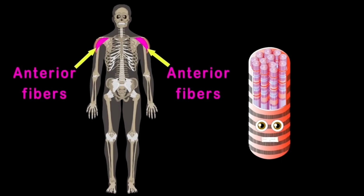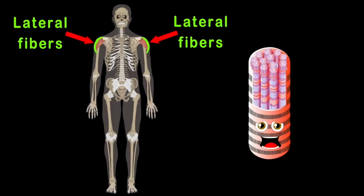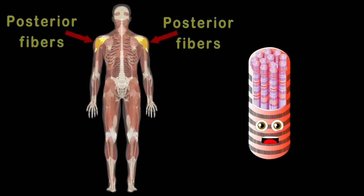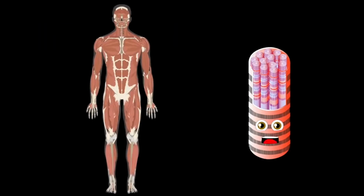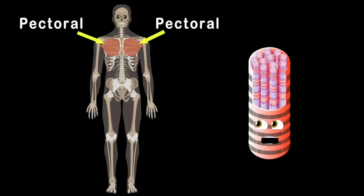The anterior fibers are on the front side of you, while the lateral fibers sit on the top of the shoulders, that's 2. The 3rd part's called posterior, that sits on your back. All 3 make up your deltoid muscles. Now how about that? The next muscle we'll look at are the pectorals on your chest.